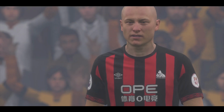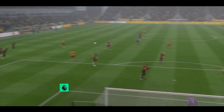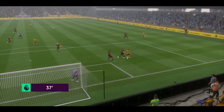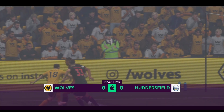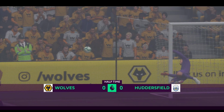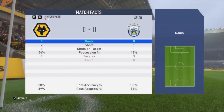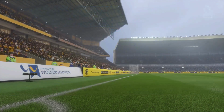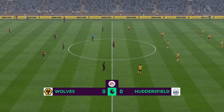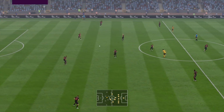Fasten your seatbelts, this should be fantastic. Doherty. Going in for goal, gonna try one now. And it's off the post and behind. Referee blows and we're off for the second half.